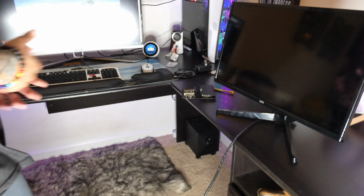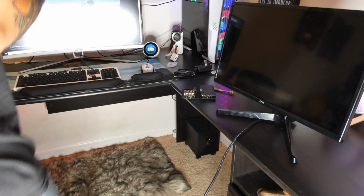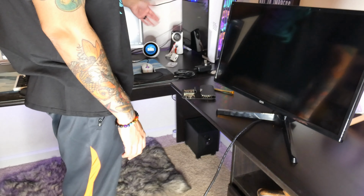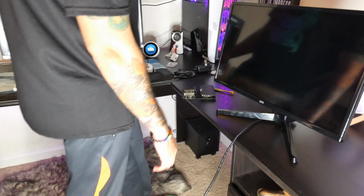Alright, so I think I've come to the decision I want this secondary monitor on the left over here. Excuse me, pardon me. The main reason for that is I don't want it to be blocking the view of the PC because I put a lot of work into it and it's gorgeous, and I want that bad boy showcased. So, this is not ideal.